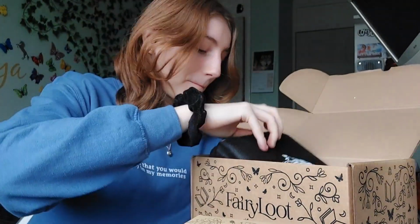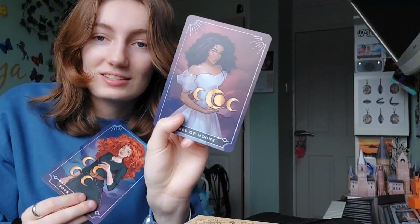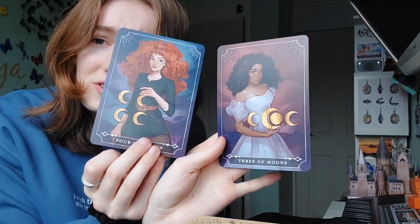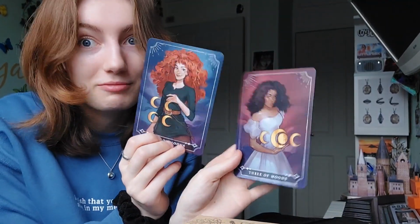Here we go. Oh, there's two more in here. Oh, they're tarot cards. I forgot they did these. Well, cool. I think they're supposed to be characters from the book. Look how gorgeous they look. She looks like Merida. Probably isn't, because copyright.